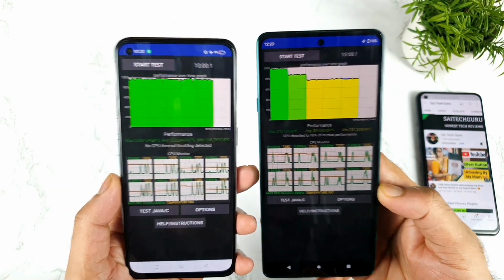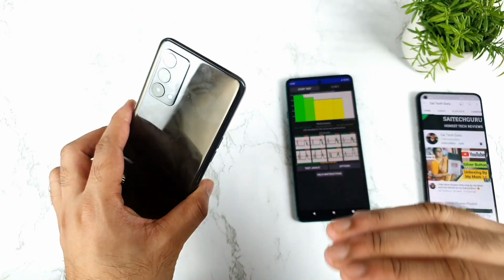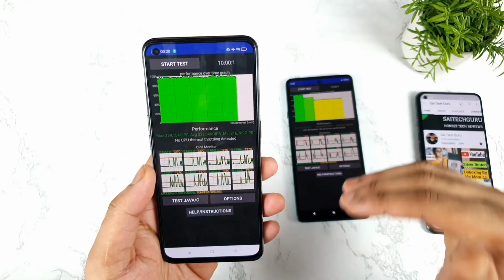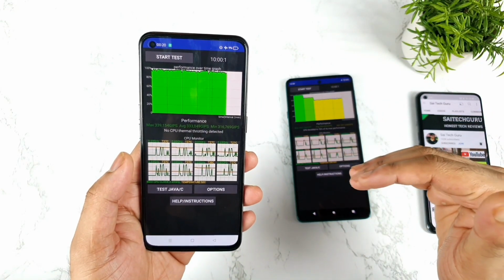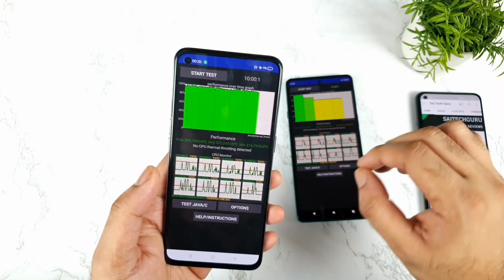What is happening? Below 15%, the Realme GT Master Edition was still able to keep up really stable performance levels. Doesn't matter what the battery percentage is, the phone was still able to keep pretty good, stable performance.